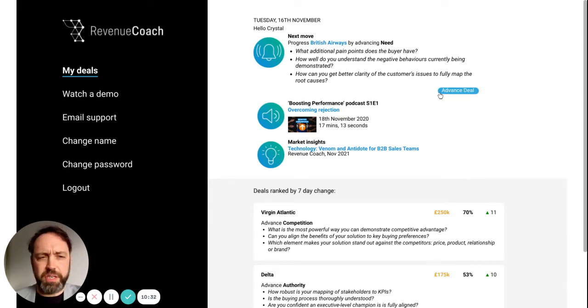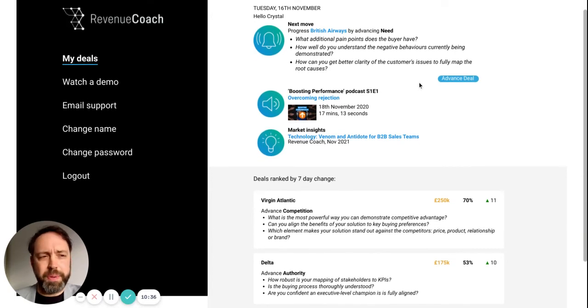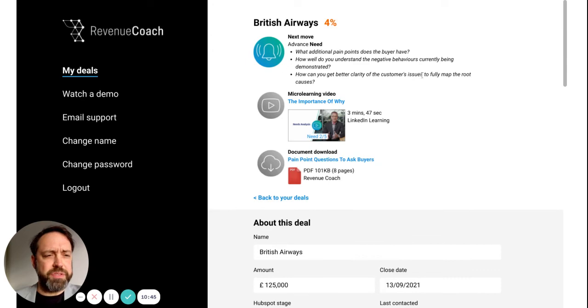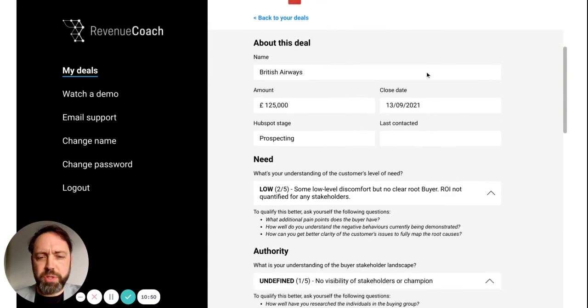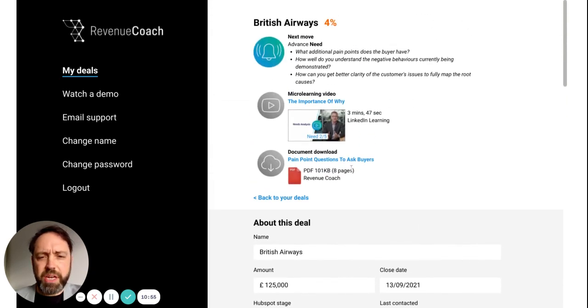And the sequence continues. When you first log into Revenue Coach, all your deals will be at 0% qualification, very similar to British Airways. This means you'll need to adjust the drop-downs for each deal you want Revenue Coach to help you with, which is why we designed the platform to work with just a handful of drop-downs. So that's it, Revenue Coach in a nutshell.